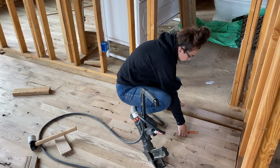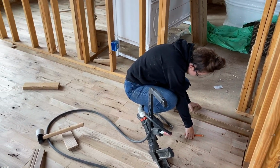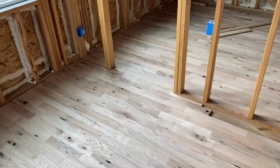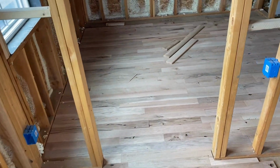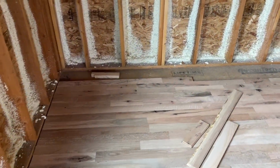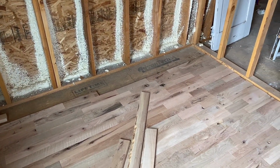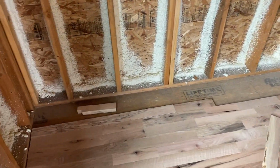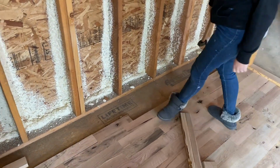We've almost got the flooring into the bathroom here. Jamie's pretty much got the master bedroom and the walk-in closet over here ready to go. We've got to finish up these end strips. Those are harder than you think because you have to put them in with a regular nail gun. You can't use the floor nailer because it's so close to the wall.